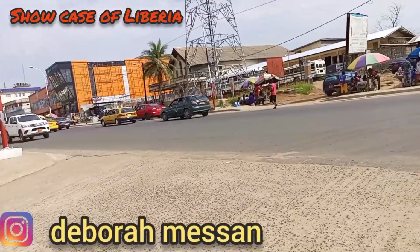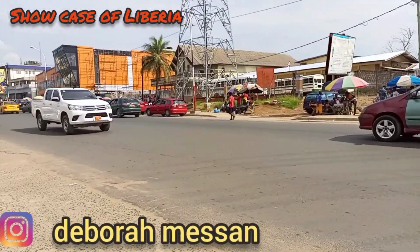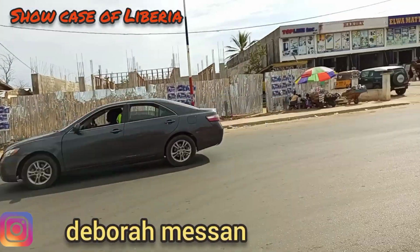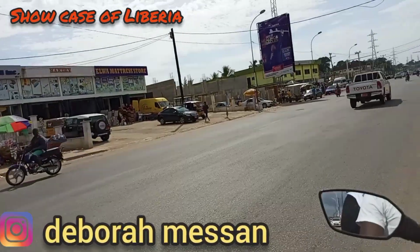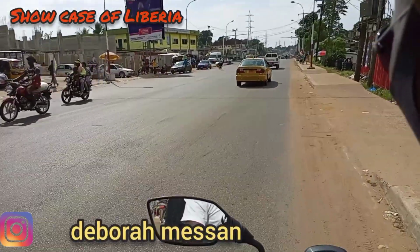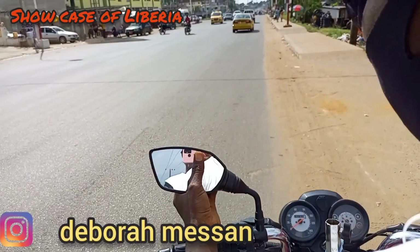We are at the ELWA Junction. This is where this road leads you. It's a shortcut that you could use when there is traffic within this place. So let's keep going.